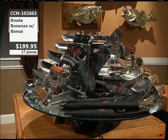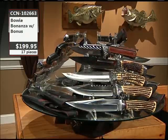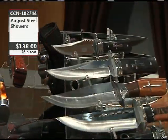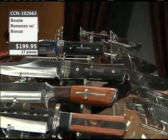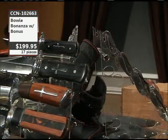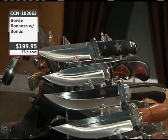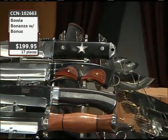Here's the Bowie Bonanza, and this one's got a bonus here. $199.95 is what you pay on Cutlery Corner Network. Retail value is $731.54. Folks, that's $11.76 a piece. There are 17 knives here, and this one's got a bonus.